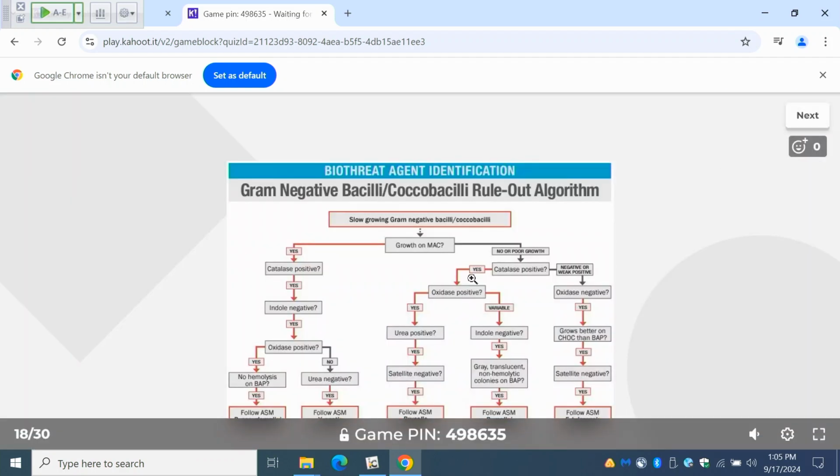And here's that flow chart just as we go through. I refer to this all the time. It's so incredibly helpful. Just keep it on a bench card or keep it on hand so you can very quickly go through and say no growth on MAC, catalase positive, oxidase positive, urease negative, and you can very quickly get through the answers that you need.